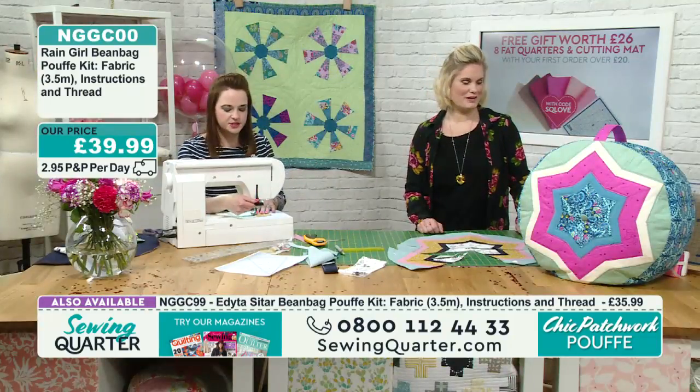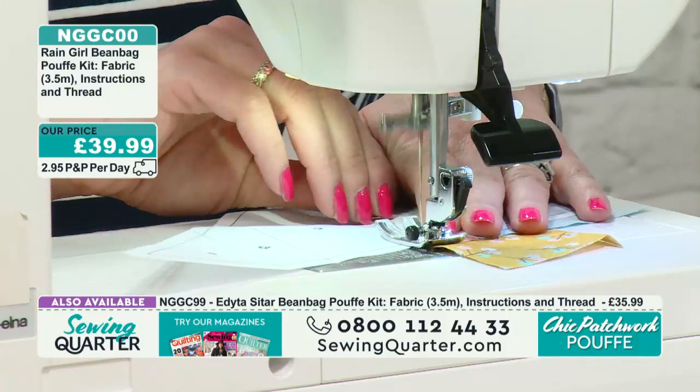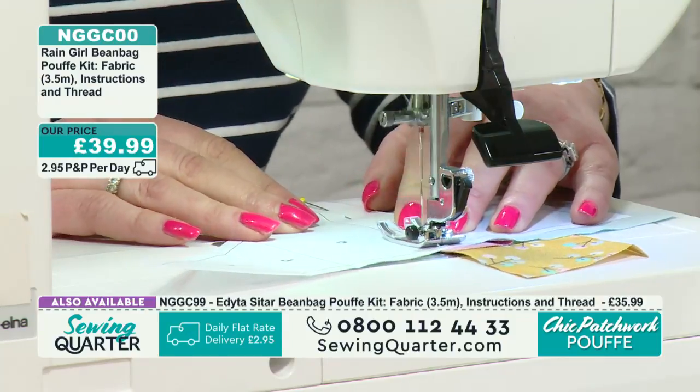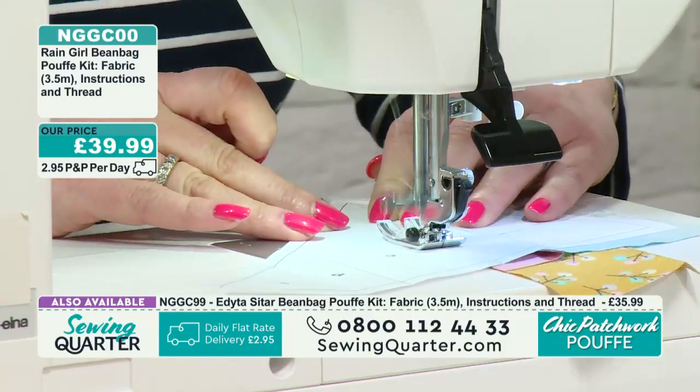She's in the zone. I'm in the zone. I'm sewing fast. Did you make the original one for the magazine? No, I didn't. I wonder who made that. The lady who designed it, Laura. Hang on. Let's give credit where credit's due here.